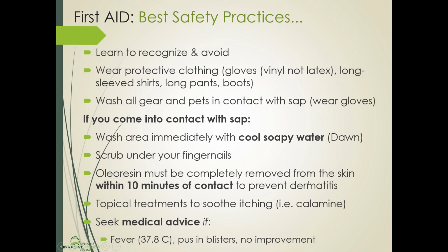And some topical treatments are then used to soothe itching, like calamine lotion. And if there are more serious medical symptoms like fever or pus, and there's no improvement, if things are just getting worse, definitely seek medical advice.